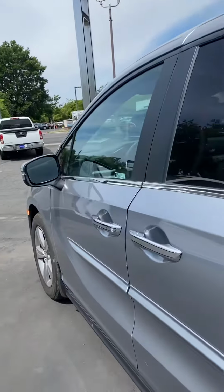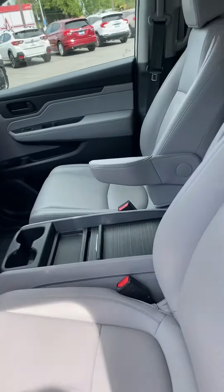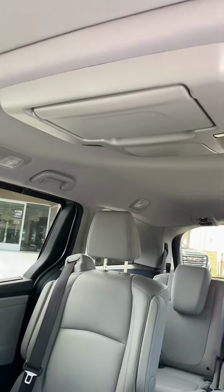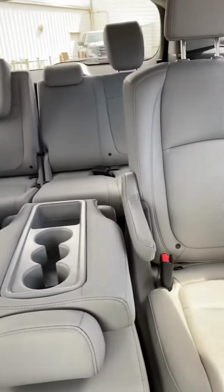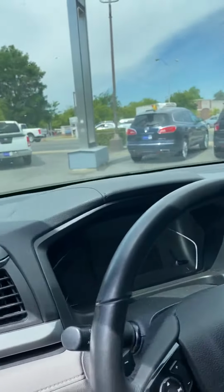And let's take a look at the inside. All right, the inside is in excellent condition. I'm sure you and the kiddos will absolutely enjoy the entertainment system up there. The leather is in pristine condition. And yeah, the headliner looks fabulous too. It's just all around a really, really solid vehicle. And I think you guys would love it.